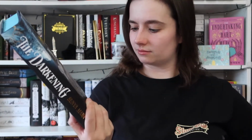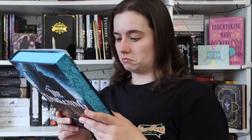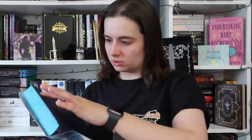Dun, dun, dun. What is this? The Darkening by Sonia Mara. No idea. Absolutely no clue. A fierce revolutionary, a desperate prince. Together they will face the storm or be swept away. Okay. Well, we have very cool stenciled edges. I'll give them that. It's all very blue. Ooh, that's nice. Oh, what the heck is that?